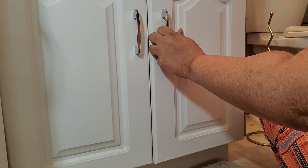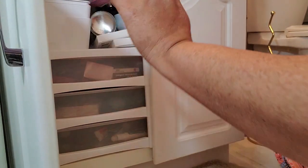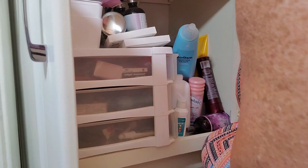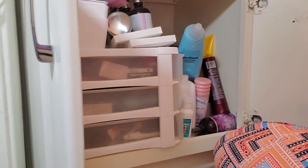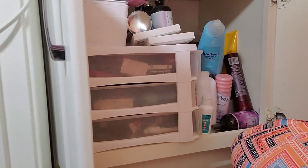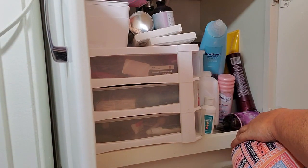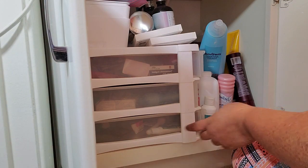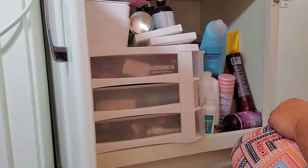Okay, I'm going to open the doors. Now, it is horrible in here. I have so much stuff over here that it is ridiculous. And this thing here has been with me for years, and I need to find a better use for it.